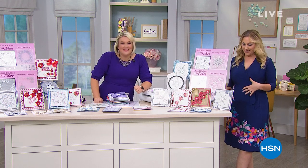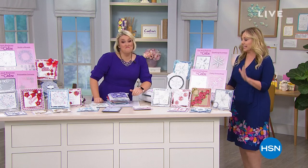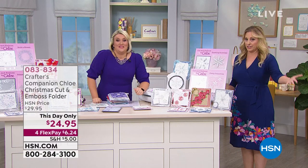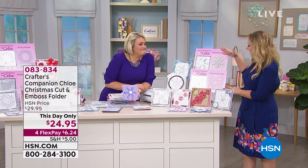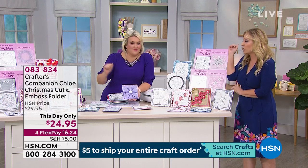Continuing on with Sarah Davies, I'm Helen Keeney, and these are Crafter's Companion, but this is special because these were specially done by Chloe, and we're doing a big launch of this. No one has ever seen these. It is a Christmas cut and emboss folder. So you have your choice of the sparkling snowflake, the pretty poinsettia, the build-a-wreath gorgeous, and the poinsettia corners.